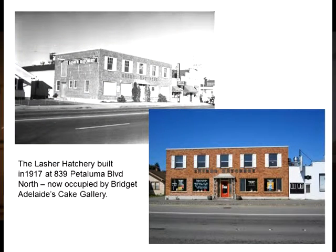Lasher Hatchery, probably familiar with this, constructed in 1917 and really hasn't changed a whole lot. What I love, I mean, the sign is still there, and the lettering here is still visible. Now it's a cake gallery.